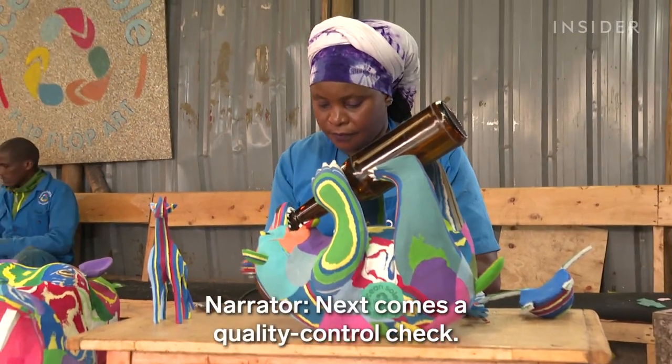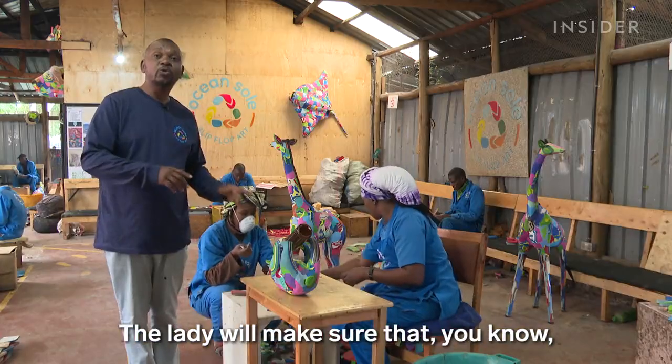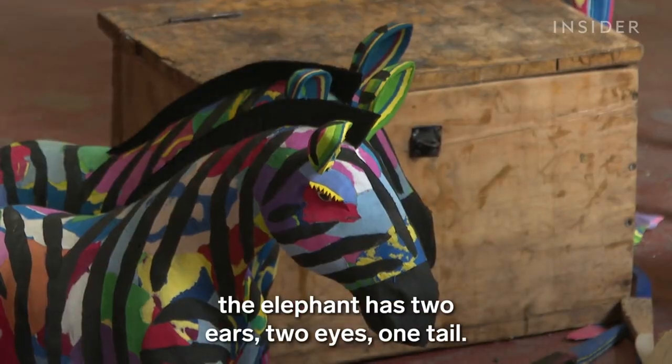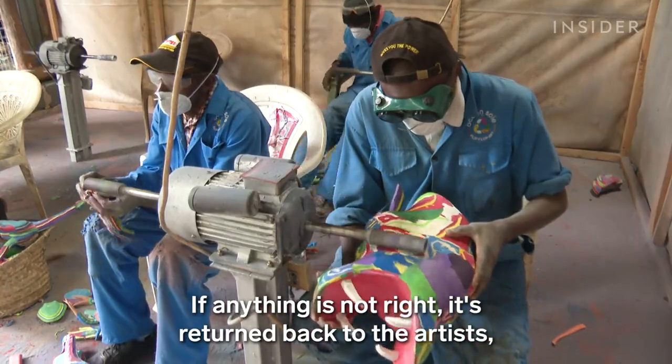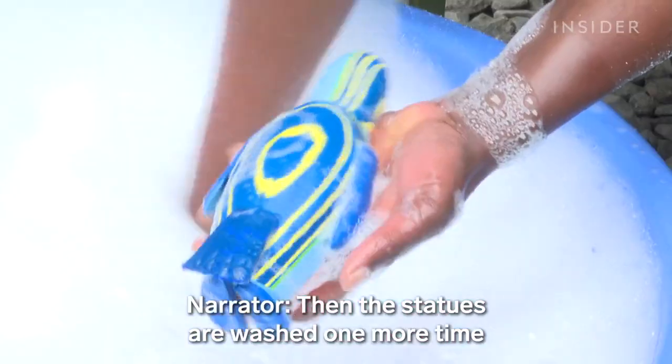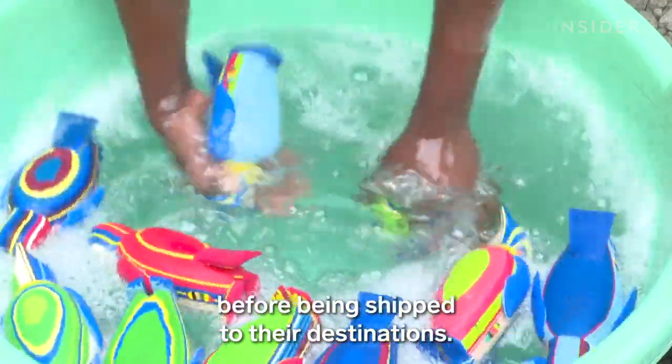Next comes a quality control check. The lady will make sure that the elephant has 2 ears, 2 eyes, 1 tail. If anything is not right, it's returned back to the artist where they will fix it. Then the statues are washed one more time before being shipped to their destinations.